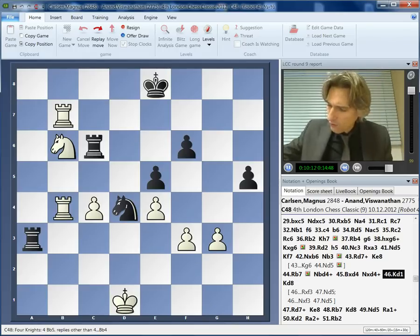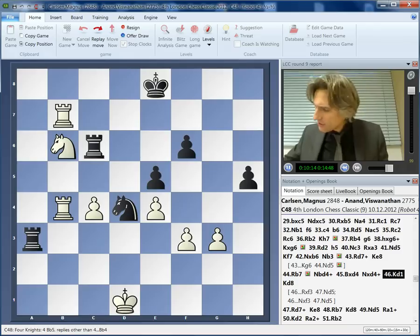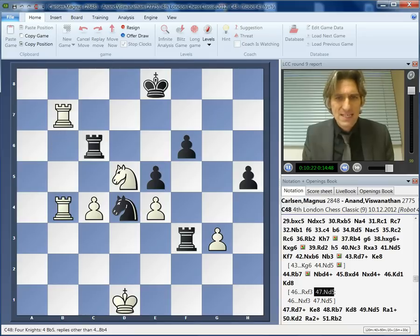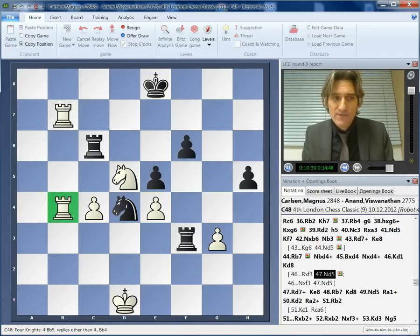thought for, let me check my notes, I think he thought for almost an hour in this position on his next move. He was looking at lots of different moves. For example, rook takes f3, knight d5. This he didn't like, because he felt that white was better coordinated. You know, if these rooks come into the game, the king is dead. He felt this was just too risky.